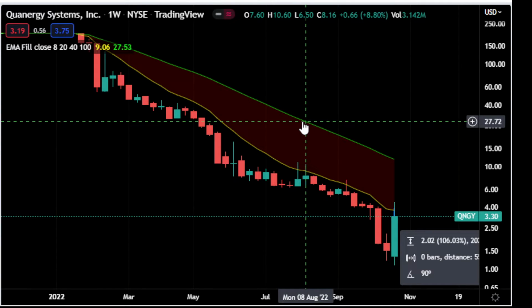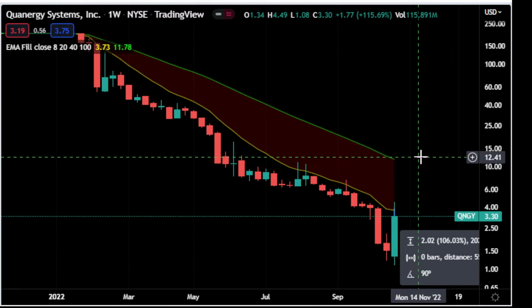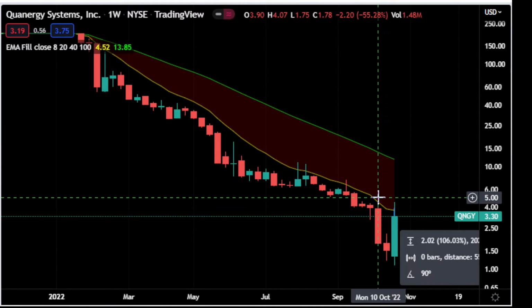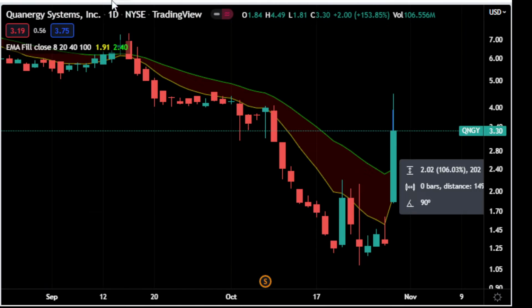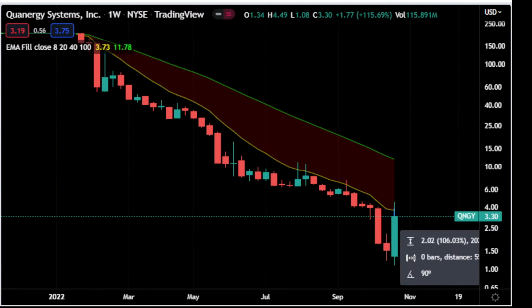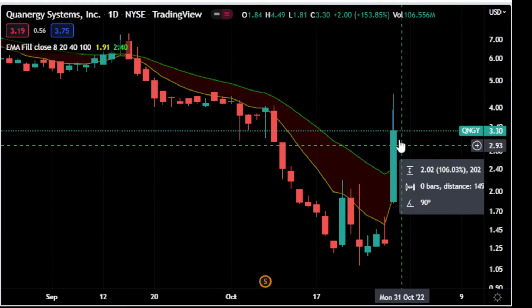Now we're looking at a stock that rose 106% within a single trading day. Crazy. So I'm going to show that 106% in a weekly, a daily, an hourly, and, well, we'll just see. So here we go, this is Quanergy. The weekly chart looked really bad, up here at 200, and now we're down here at $3.30 close on Friday. And then let's go into the daily chart, which also was looking pretty bad until this day.